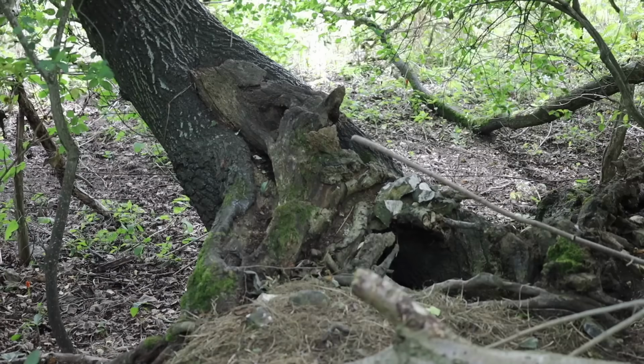It's a lovely little spot this, just out of the wind mostly. There's an oak tree that's fallen away from me behind me here, and it's squeaking a lot in the wind. It's just supported by an ash tree. A couple squeaking actually.